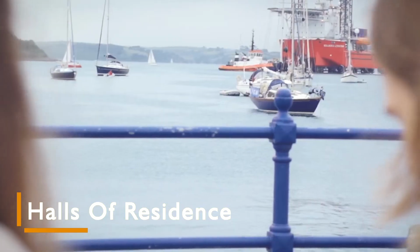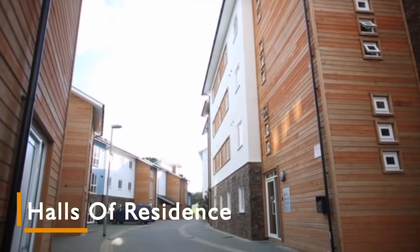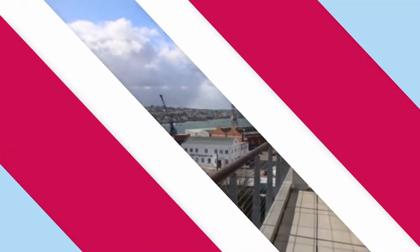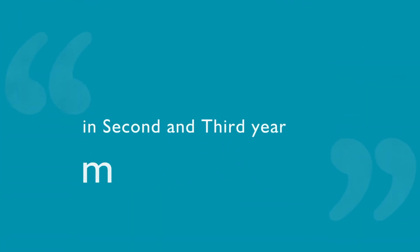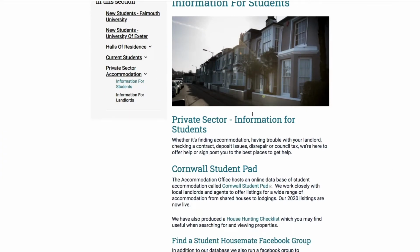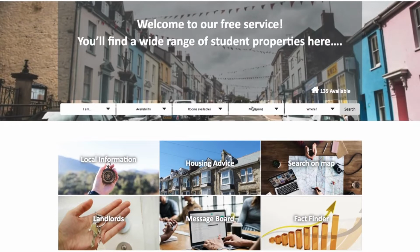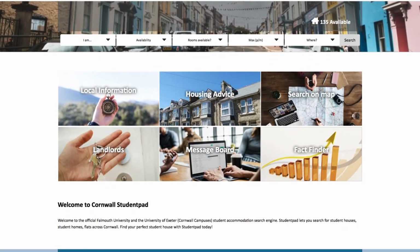We have accommodation in Falmouth as well, which would involve getting the bus or the train to campus, so it is further away, but it is in the heart of the town. In second and third year, most people do move out into Penryn or Falmouth, and they're both really nice places to live. The uni provides us help with finding certified houses. They also can help if you don't have any housemates to live with. They can get you in contact with other people that you could live with.